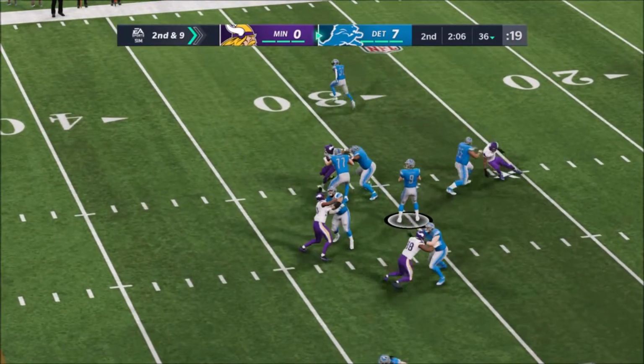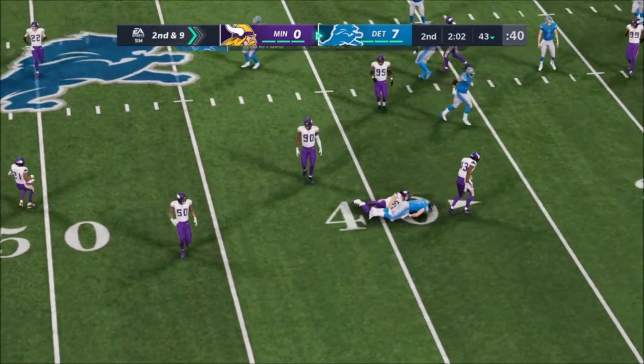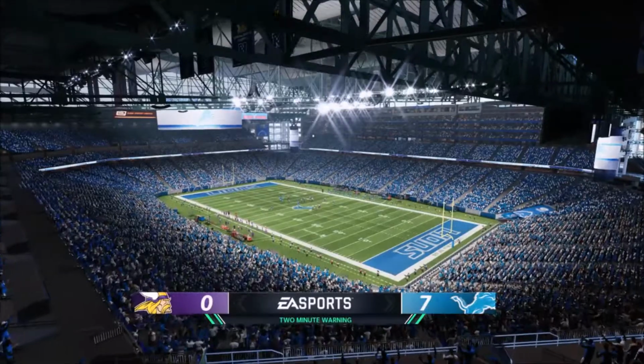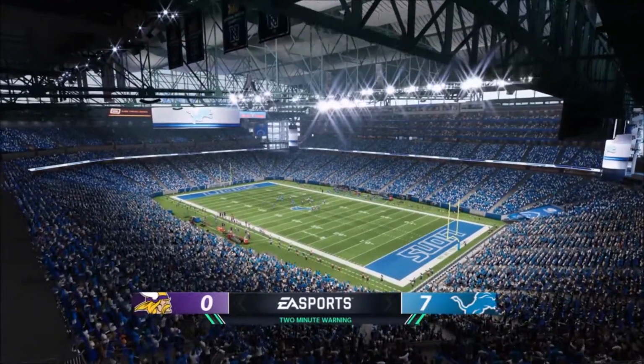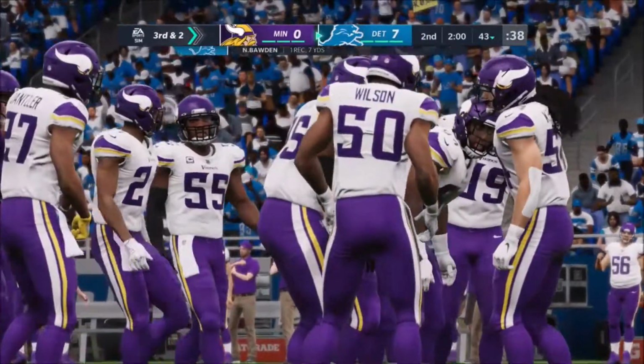Now it's Stafford. And he's going to drop this off to his fullback. And he'll be taken down after a pickup of about 7 as the clock will stop here for the 2-minute warning. It's a gain of 7. Makes it 3rd and 2.